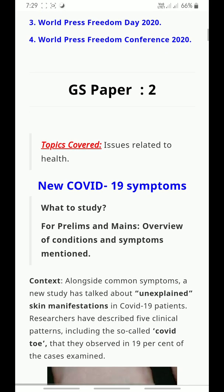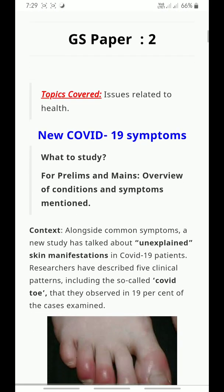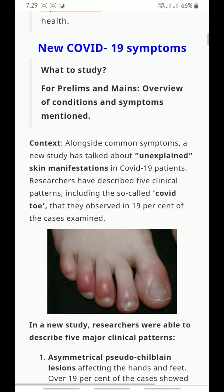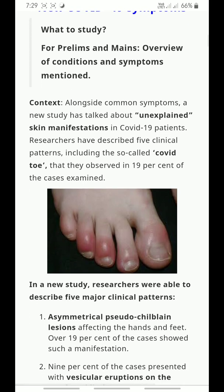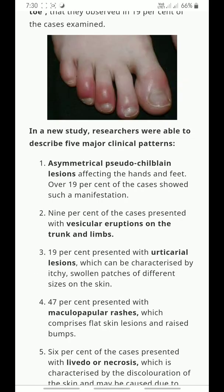Topics covered: issues related to health, new COVID-19 symptoms. Context: alongside common symptoms, a new study has talked about unexplained skin manifestation in COVID-19 patients. Researchers have described 5 clinical patterns, including the so-called COVID toe, that they observed in 19% of the cases examined.